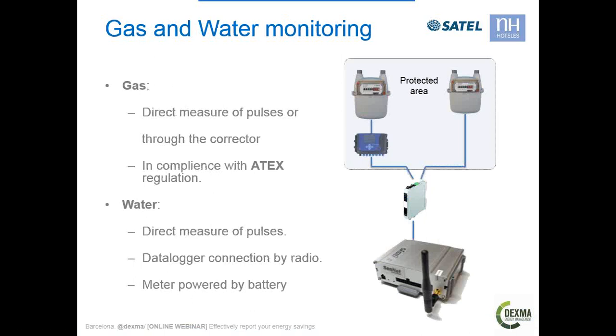Regarding gas monitoring, we can get the flow directly from pulses or through the corrector, depending on the kind of meter installed, depending on the kind of meter we find. All of them in compliance with the ATEX regulation for the protected area, as you know.